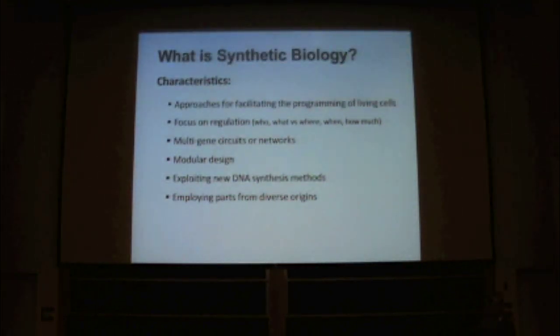Okay, so synthetic biology has the characteristics, I think you probably have appreciated by now, of creating approaches for facilitating the programming in living cells. So we want to be able to program more, bigger and better. It has a focus on regulation, so we can control when something's made, where it's made, how much is made. And to do this, often we're building multi-gene circuits, so multiple pieces of DNA put together. And we try to build those in a modular way, so think Lego, so we can put any two pieces of DNA together and still expect it to function.